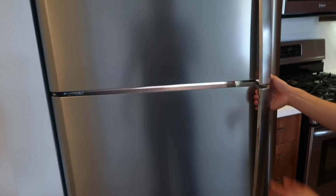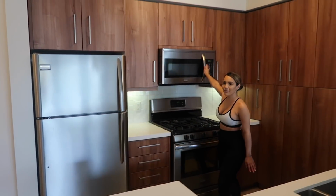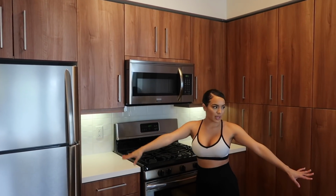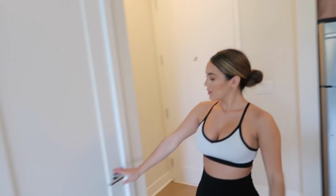Then we have our fridge and freezer, you know. Nothing major. Now we have our microwave already built in and it's mounted up so it doesn't take away any space from our countertops, which we love. Come over here.